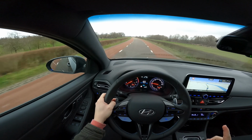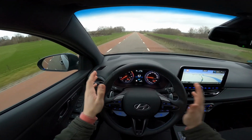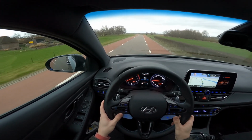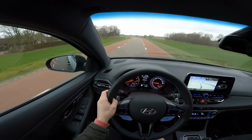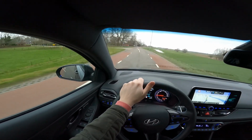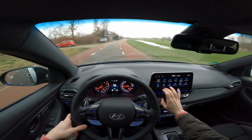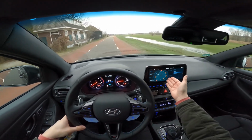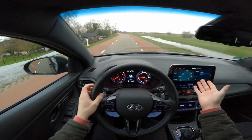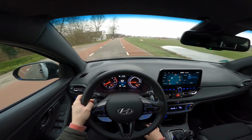But the next point is the variability of the car, because you have all these different modes. You have normal, sport, eco, N, and custom, which are 5 modes, and in the custom, for example, which I usually drive, you can adjust your car so well. I mean, you probably know already, but I will show you anyway. Here you can adjust everything: steering, engine, or your exhaust sound. So it's very nice.